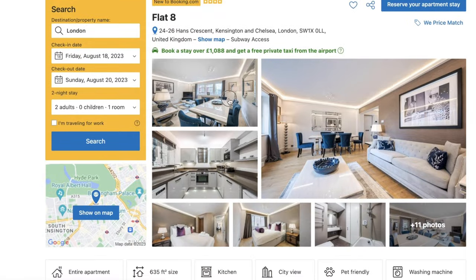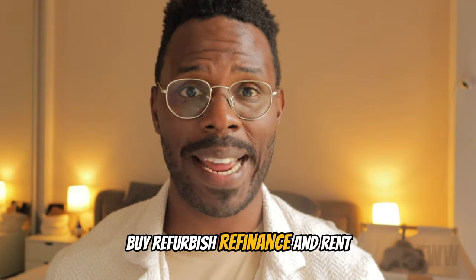So guys, the whole point of doing property is to make an income and get money. And that's why you've seen me over the years evolve and pivot from regular buy-to-let strategy into high-yielding, high-returning strategies such as serviced accommodation and BRRR. What is BRRR? It stands for buy, refurbish, refinance, and rent.